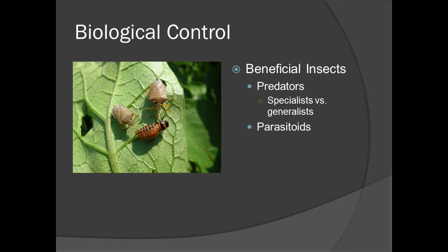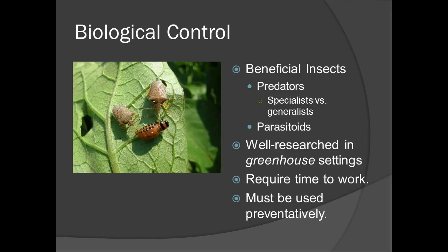Some biological and control treatments we can use in our high tunnels. Beneficial insects, we already talked about that, the predators, the specialists versus the generalists, the parasitoids. We can take a lot of the research if it's been done in greenhouse settings and transfer that for the most part into our high tunnel technologies and our high tunnel production. And there's been a lot of other folks that have done a lot of biological work in high tunnels as well. But it takes time to work.